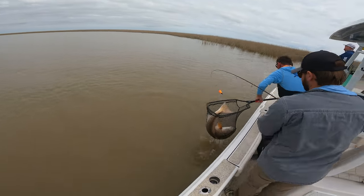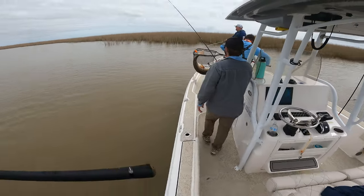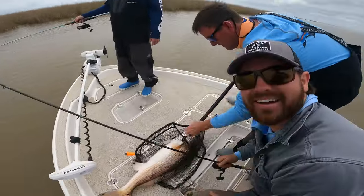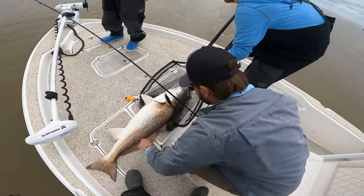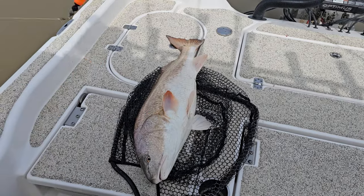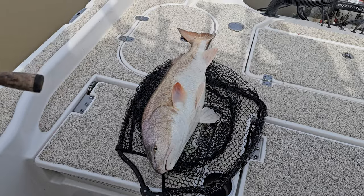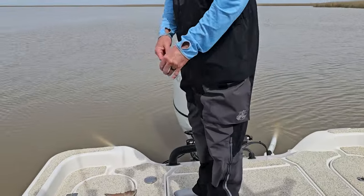There we go. Oh my God, Captain! Dude! Tristan! Pretty fun on that light tackle. That is awesome. That's a horse. What do you think, 25, 28 pounds? Yeah, around 25. Very nice. Hold that sucker up there.